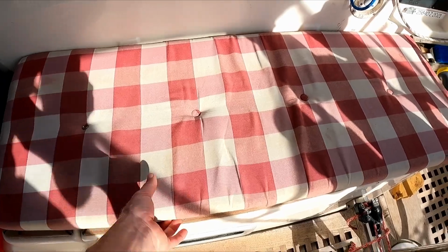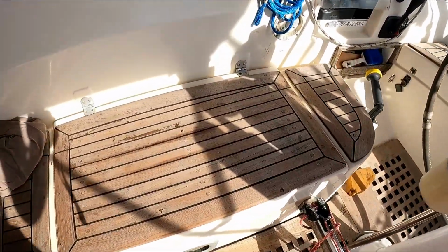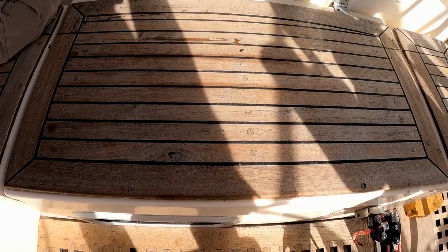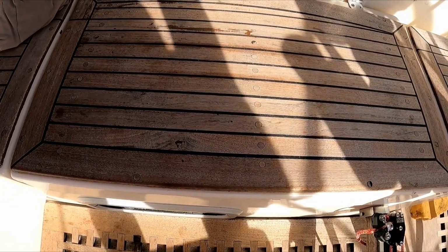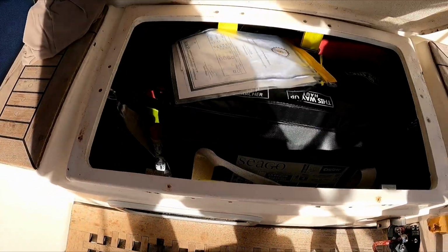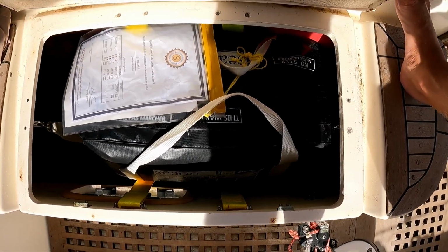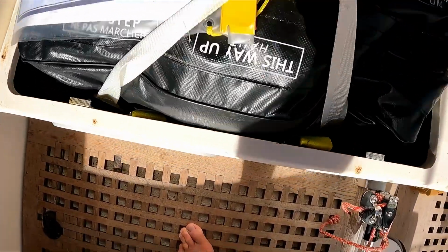Okay, so on the starboard side of the boat we have the pillow now, and there's also a locker, but that's not really a cockpit locker. This is an escape hatch from the inside to the outside, but we altered it a bit because this is where our Seago life raft is located, which hangs in these slings, and we can easily grab it and take it out.